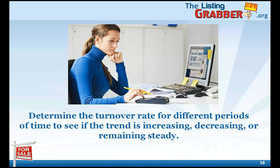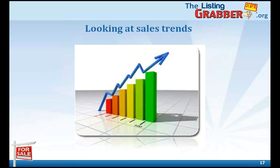So how do you determine the sales trend of an area? Well, what you do is you determine the turnover rate for different periods of time to see if the trend is increasing, decreasing, or remaining steady. For example, if you're looking at an area, calculate the turnover rate for the last 12 months, and then go 6 months backwards, and then calculate their turnover rate for the previous 12 months from that point. And then go back another 6 months and calculate their turnover rate for the previous 12 months before that time frame. Once you calculate these various turnover rates, do they show a trend? If they do, how does that trend compare to the other areas that you're looking for?